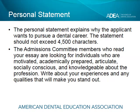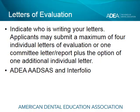Think about what you want to write for your personal statement. You should not make the personal statement specific to each dental school. AADSAS will forward your statement to all of the dental schools that you have selected in your application. Remember, your personal statement is very important to admission officers. Make sure to review and edit your language before submitting your application because you will not be able to go back and make revisions to this section.